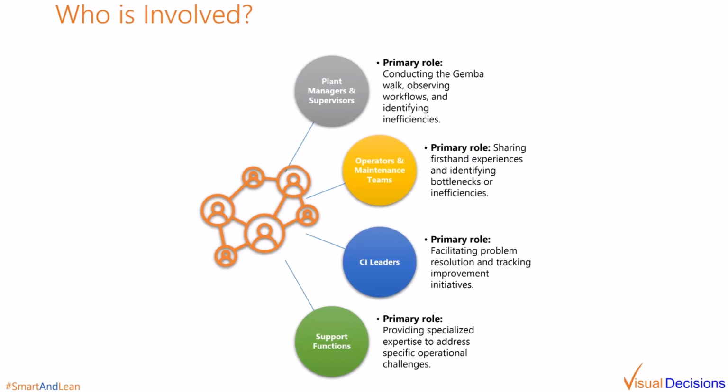The effectiveness of a Gemba walk depends on having the right people participating at the right time. Traditionally, these walks are led by plant managers or down that chain to the supervisors, but their impact increases when key stakeholders across different functions are involved. So we'll take a look at some of these different roles.